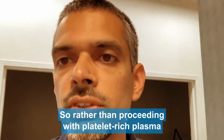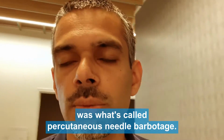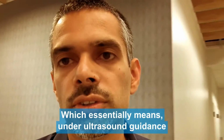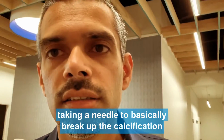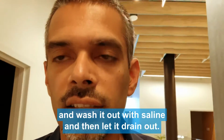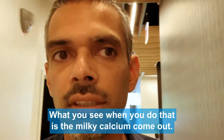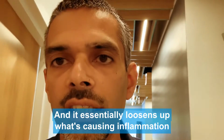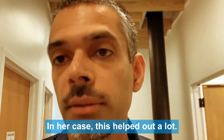So rather than proceeding with platelet-rich plasma, which would aggravate that problem, what we ended up doing was what's called percutaneous needle barbotage, which essentially means under ultrasound guidance, identifying the calcification within the tendon, taking a needle to basically break up the calcification and wash it out with saline, and then let it drain out. What you see when you do that is the milky calcium come out, and it essentially loosens up what's causing inflammation with the tendon at that moment. In her case, this helped out a lot.